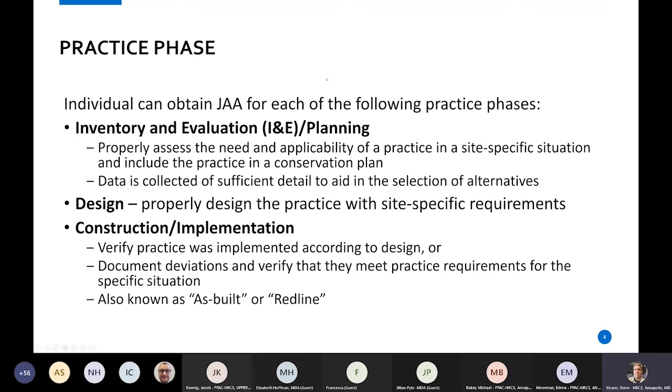So the practice phases. We have inventory and evaluation, we've got design, and then we have construction, implementation, installation. A few terms we use for that interchangeably. Inventory and evaluation is going out and being able to evaluate the situation, conduct a resource inventory that is sufficient to say, okay, this is the practice that's needed in this case, and put it in the conservation plan. So as a conservation planner, you want I&E for all the practices that you might plan.